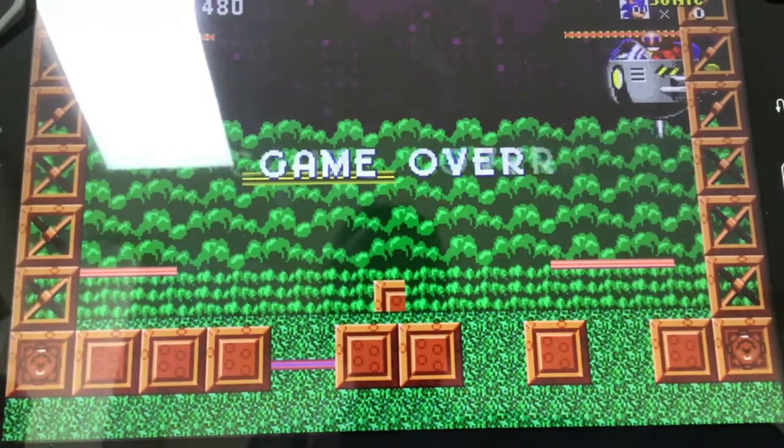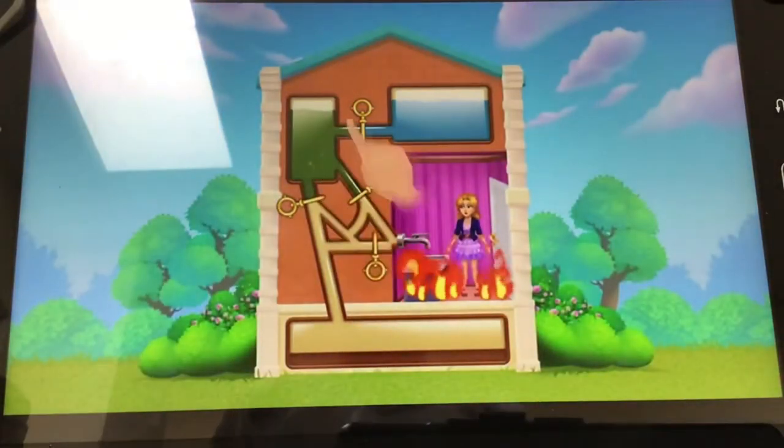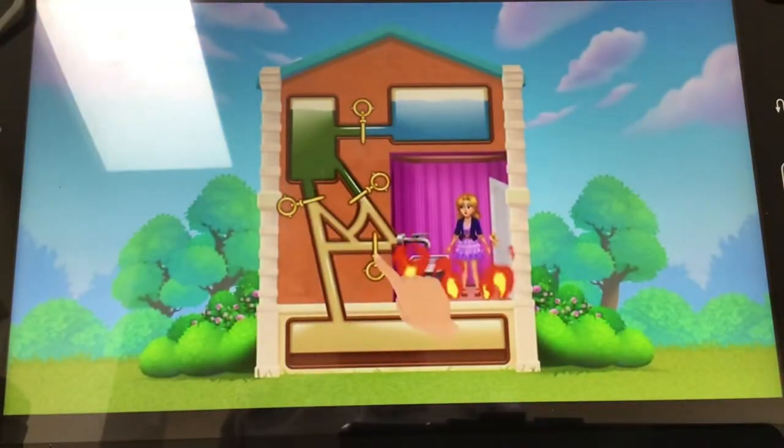Oh! Guys! Oh! Alright, guys. So that's what we gotta do. The next time, we have to go on those other platforms that raise up, so that way we can hit Robotnik easier.